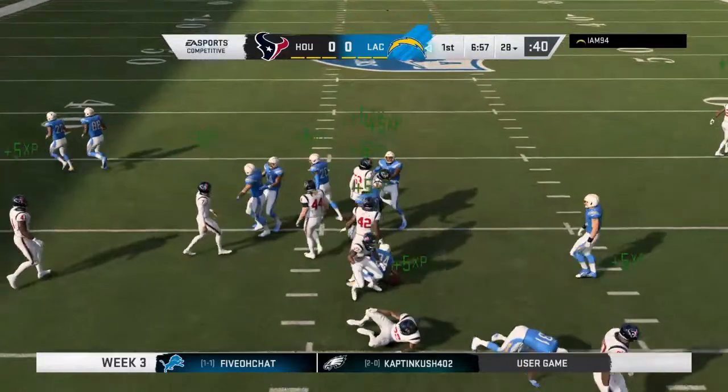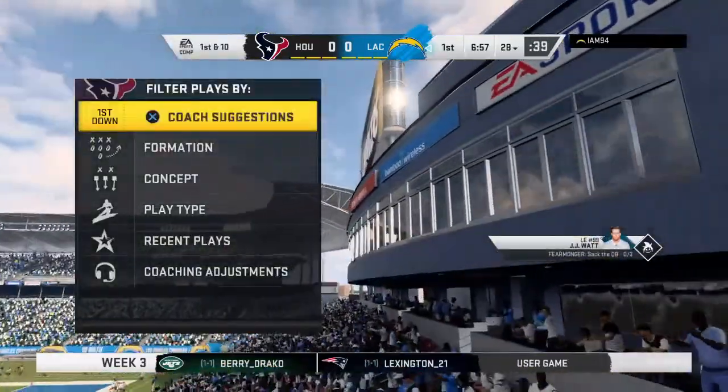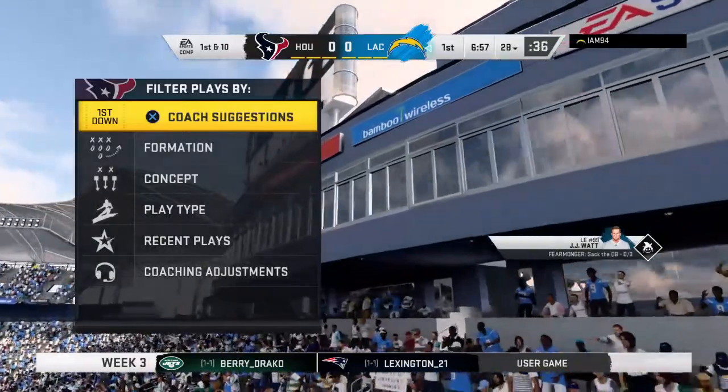And he'll take it past the 25 and up to the 28-yard line. At their own 28-yard line.